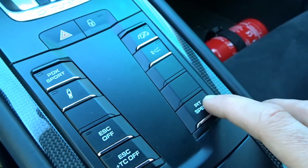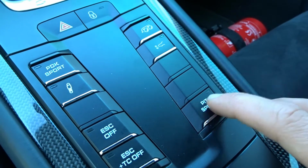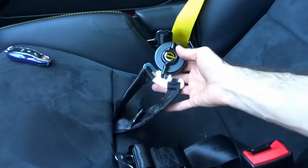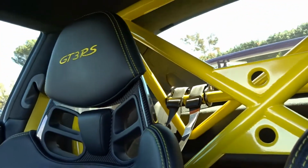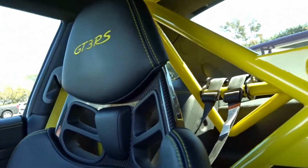This is truly a race car. You take it on the track, you can't overspeed in the pit lane, and you press this and it won't let you no matter how hard you press the gas. You have your fire extinguisher. This car comes with the 5-point race harness. You can see they're attached in the back to the roll cage. The roll cage also comes standard with the car. I mean, this isn't an aftermarket thing.